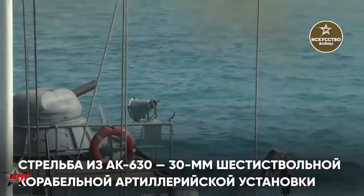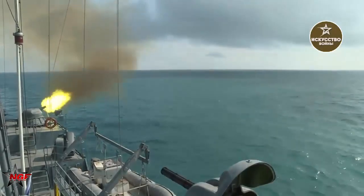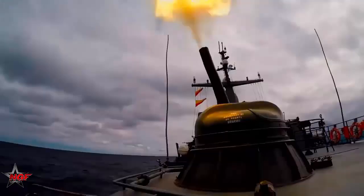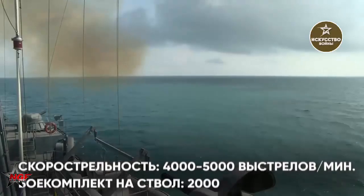Basically, it's a 6-barreled 30mm anti-aircraft gun that was intended specifically for weapon nests on ships, fully integrated into the vessel's power and fire control systems. Purpose-wise, AK-306 is a last resort air defense weapon for destroying airborne threats at very close ranges of 4 to 5 kilometers.